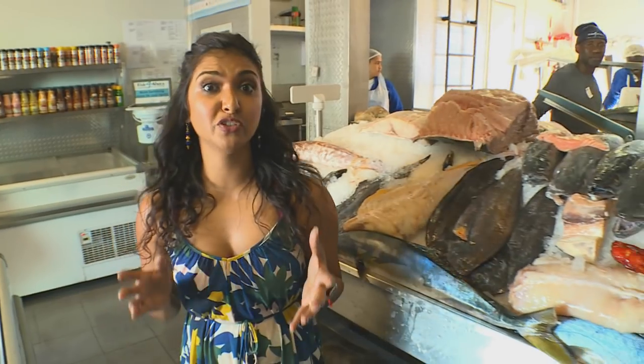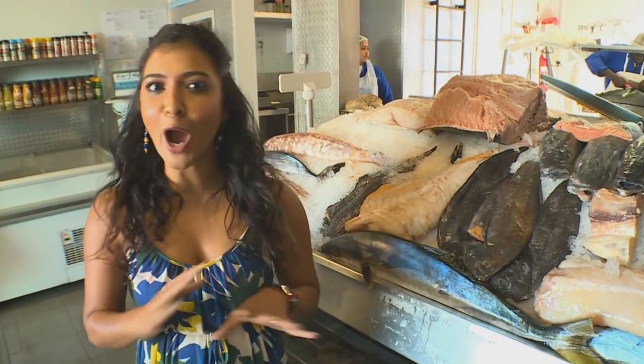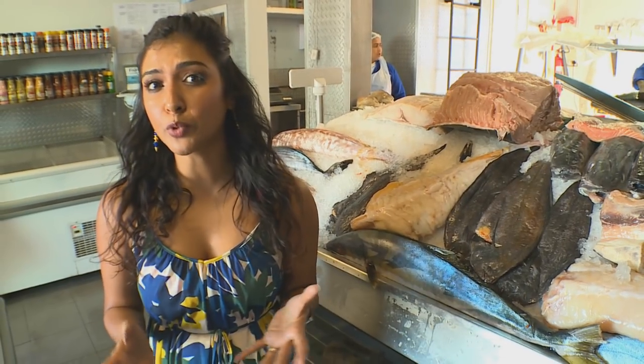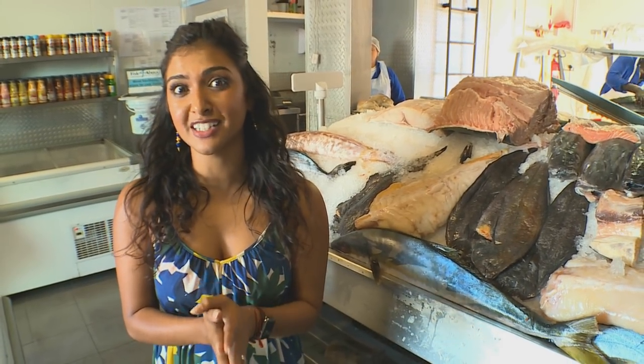It's really important to me to use fresh and sustainable ingredients, and you can't get fresher than this, straight off the boat at Hout Bay Harbour. I was going to use some prawns for the dish today, but prawns are on the SASSI red list, so we're going for some kingklip instead.